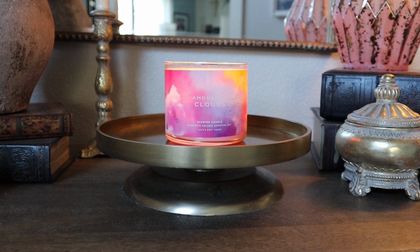That is, I guess, the big bonus about Bath & Body Works: most of us have locations near us, and we can smell the scents before we decide to make a purchase. So even though I did buy this one blindly, it worked out for me.